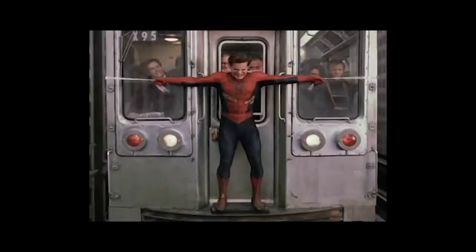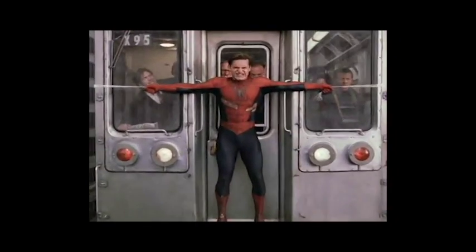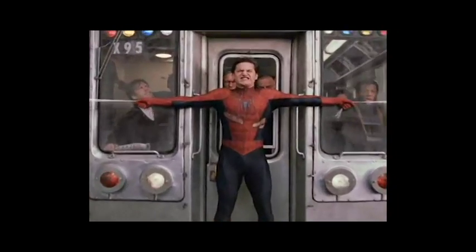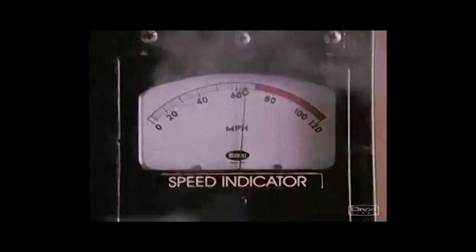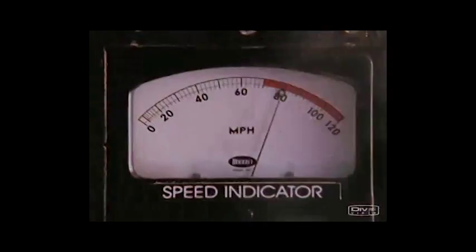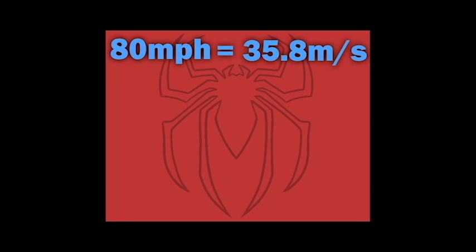But how much force is this going to put on Spider-Man's body? And will his body be able to take it? We need to know a few things first in order to answer this question. First off, we need to know how fast the train is going, which I estimated was 80 miles an hour. Converting to metric units, 80 miles an hour is equal to 35.8 meters per second.